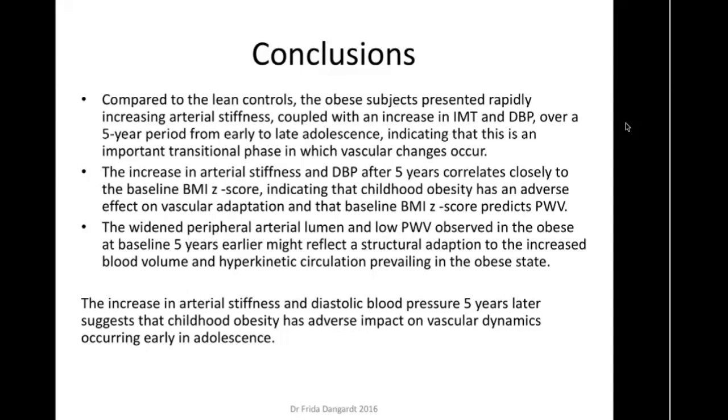The widened peripheral arterial lumen and low pulse wave velocity observed in the obese at baseline 5 years earlier might reflect a structural adaptation to the increased blood volume and hyperkinetic circulation prevailing in the obese state. And the increase in arterial stiffness and diastolic blood pressure 5 years later suggests that childhood obesity has an adverse impact on vascular dynamics occurring early in adolescence.